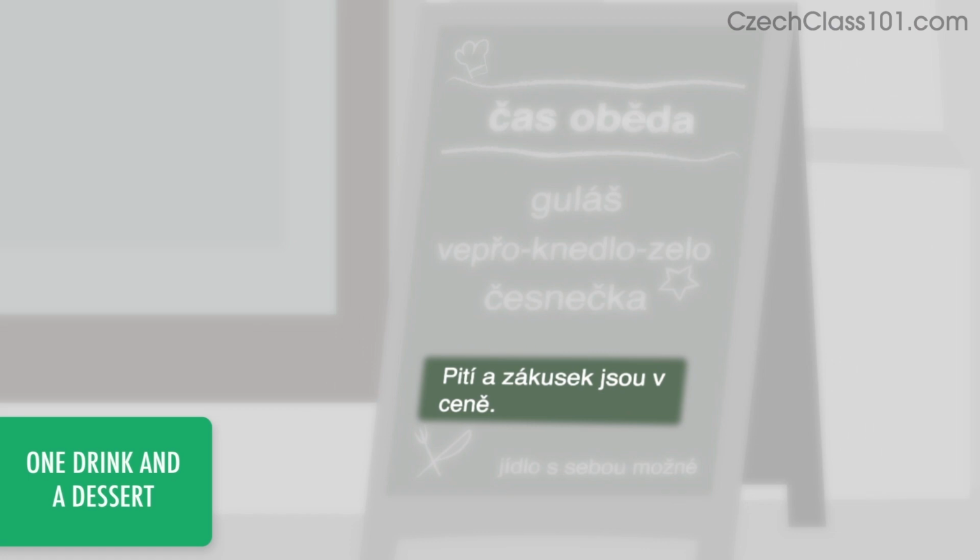The sign says, 1 drink and a dessert are included. Pití a zákusek jsou v ceně.